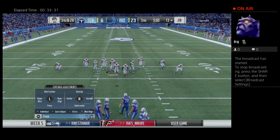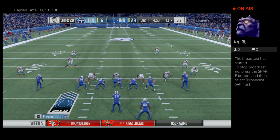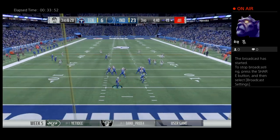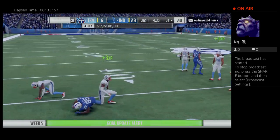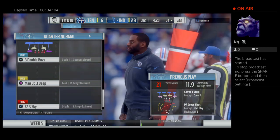Luck and the Colts looking for something big here after the sack. This is 3rd and long. Just beating the play clock is Luck. Throwing left side, it's complete. And he gets this one up just shy of the 35 to the 34. And a nice gain of 21 yards.